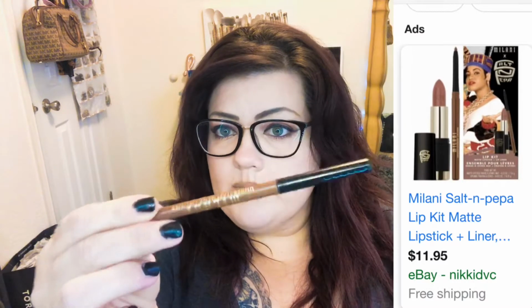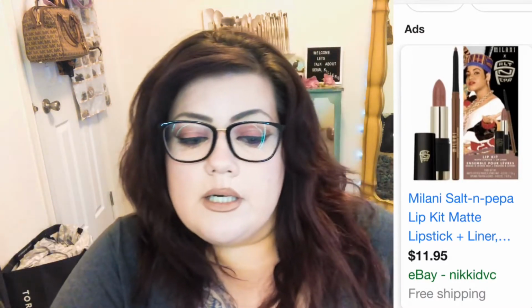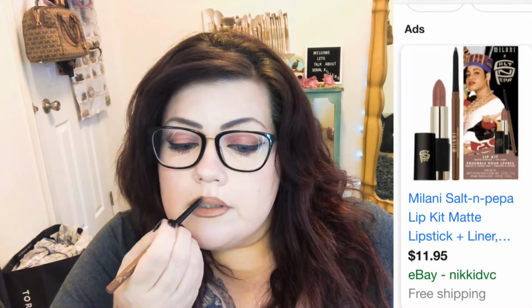I did mention this last month, and I'll mention it again. And hopefully, I don't know if you can still get this, but it's Shoop by Milani in the lip liner. I love this. This is like my favorite lip liner. I like to do the 90s thing, the darker and lighter. It's my thing. It is what it is.